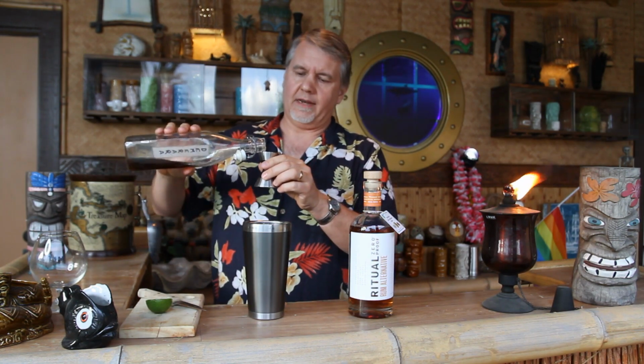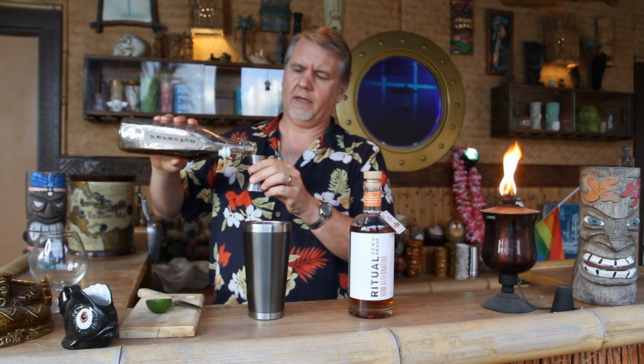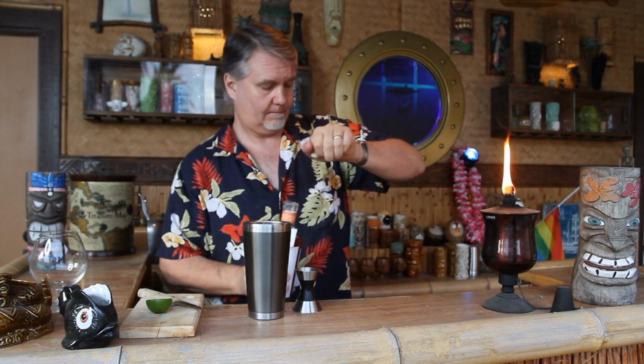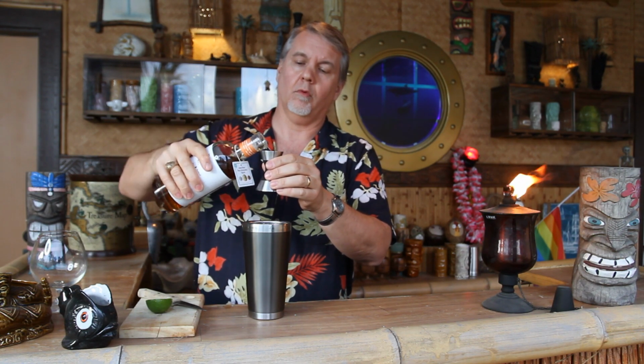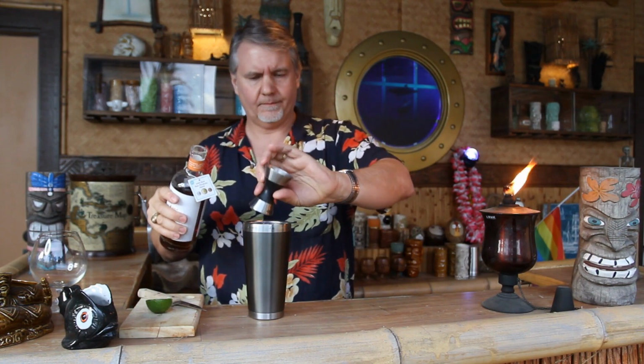Quarter ounce. Now, need syrup. Use Demerara. We're going to do 1/4 ounce in here. It's a little bit stronger sweet syrup than a regular 1-to-1 simple syrup. I like Demerara flavor better. And 2 ounces of the Ritual Rum Alternative. Interesting how they don't say rum substitute, even though their recommendations are 1-to-1 substitute.